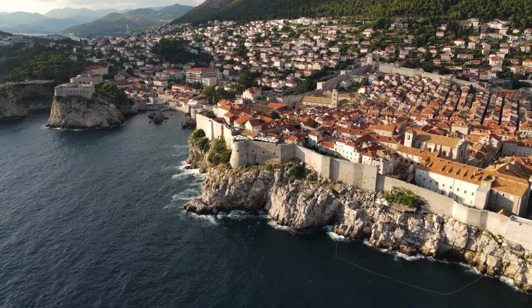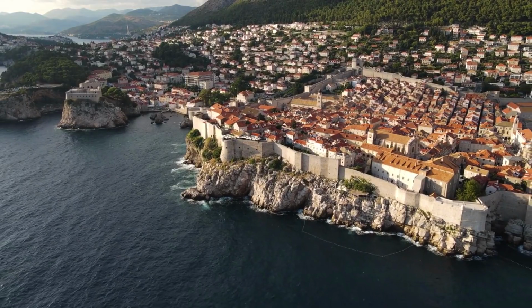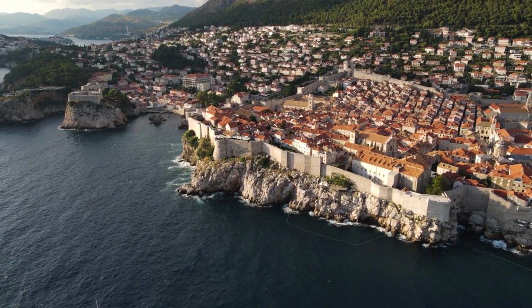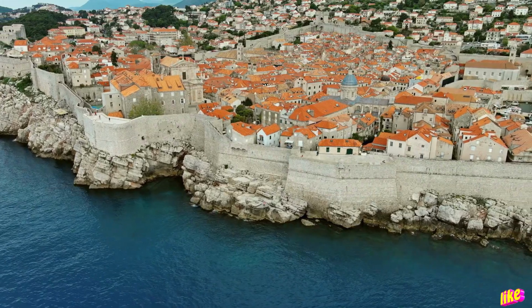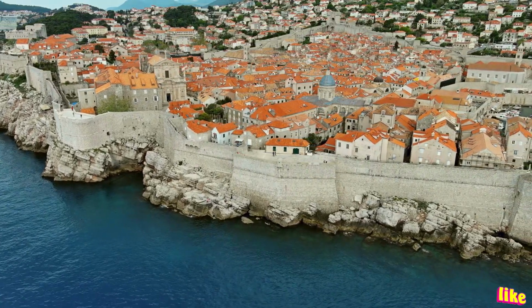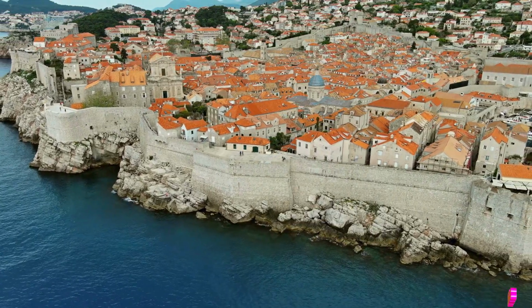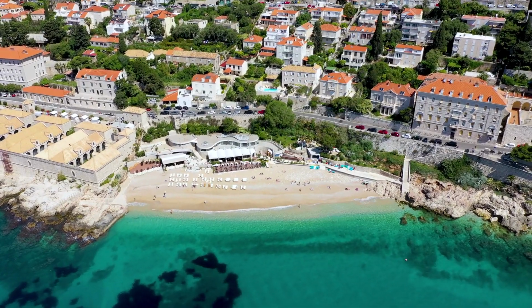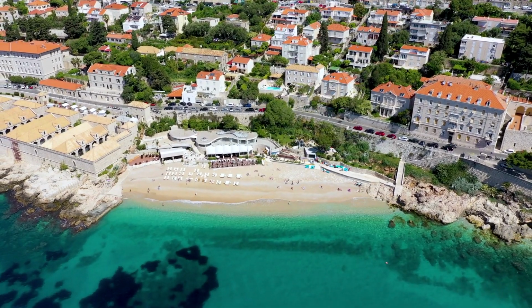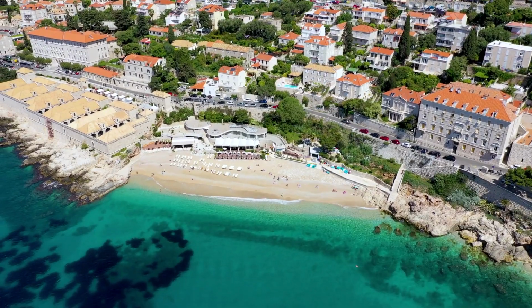Dubrovnik, often referred to as the Pearl of the Adriatic, is a mesmerizing coastal city located in southern Croatia. Encased in towering medieval walls and overlooking the dazzling Adriatic Sea, Dubrovnik is a living museum of Baroque, Gothic, and Renaissance architecture. The city boasts a unique blend of history, culture, and natural beauty, making it one of the most popular tourist destinations in Europe.